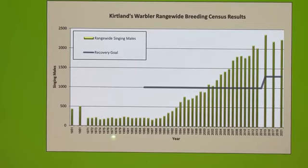You can see, even though management started, with cowbird control, more habitat management, things of that sort, the population remained stable, very low, for quite some time. At one time, all the Kirtland's warblers in the world would fit into a bushel basket, basically. So then there was a fire, 1980, back here, right here. The Forest Service started a prescribed burn.